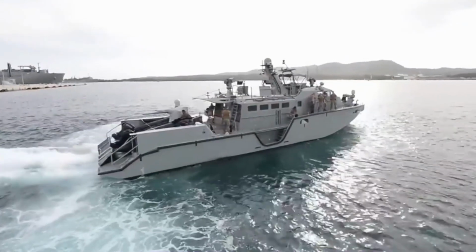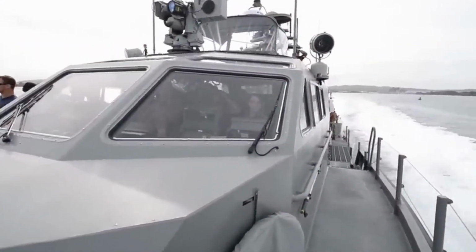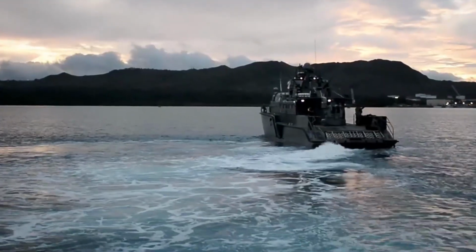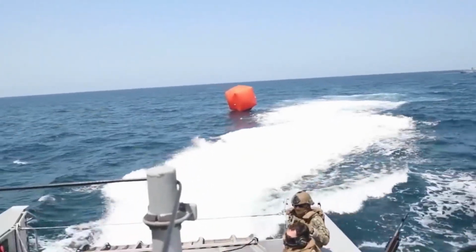The Mark 6 also carries 50 caliber machine guns, grenade launchers, and even miniguns. It can also be upgraded to fire guided missiles, but speed makes shooting harder. What happens when the boat turns at 40 knots? How does the Mark 6 stay steady while firing? The water jets are about to show why this boat turns like nothing else.